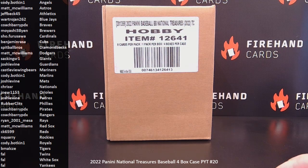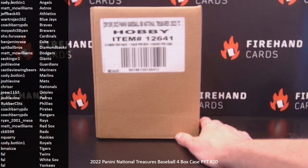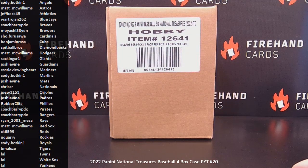Yeah, the Johnny Bench knob came out of the Flawless box from that three box mixer. All right, guys, here we go. 2022 National Treasures Baseball, four box case, PYT number 20. Thanks, everybody, for joining, and good luck to you.